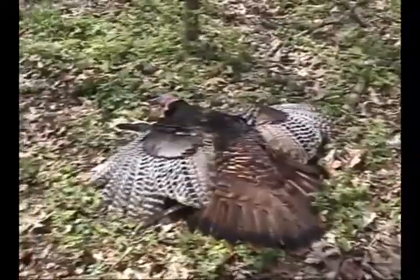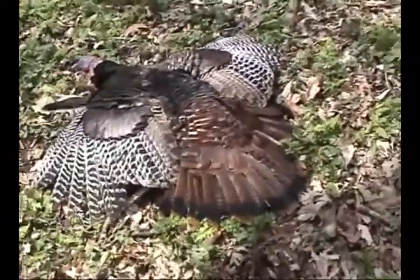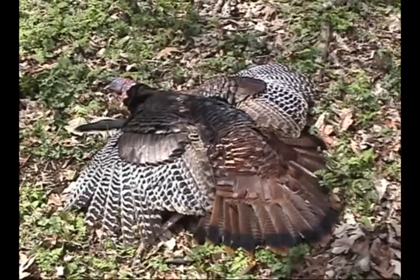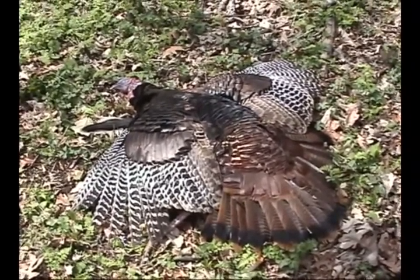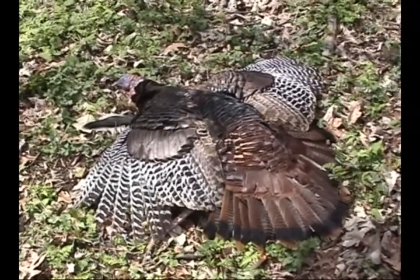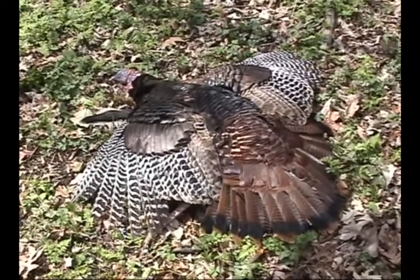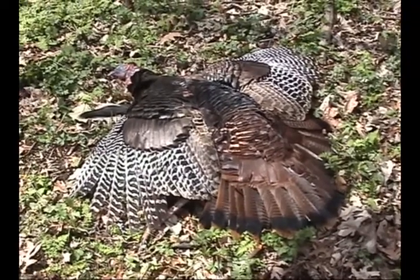It's just before noon on opening day, April 22nd, 2002 in Missouri, and we have an absolutely regal bird. As you can tell, I had worked on him for quite some time, as you saw with the camera, and the camera was probably only on, I'd say, 20% of the time. He must have gobbled to me 20 times, but he wouldn't move. I'm pretty sure he was a big bird.